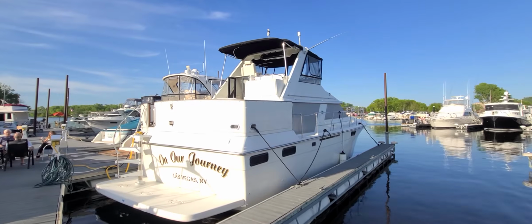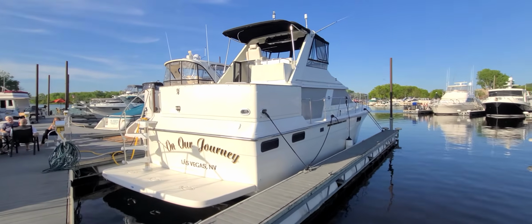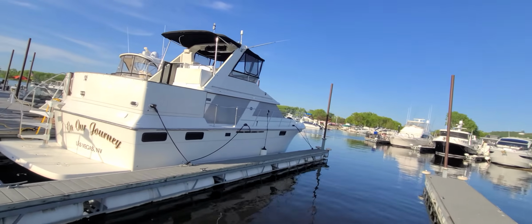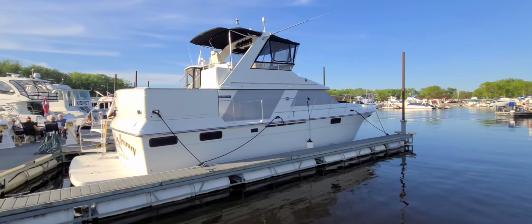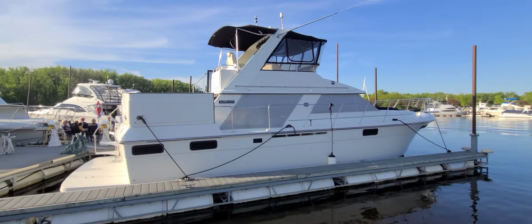All right, Terry, so that is a quick video walk around of On Our Journey. We went through the outside, the inside, went through running the motors, running the generator, showing you where all the shore power inlets were and things to that effect. I think at the end of the day, it is a beautiful boat, and you're going to be very excited and very happy to go on your journey on the boat.